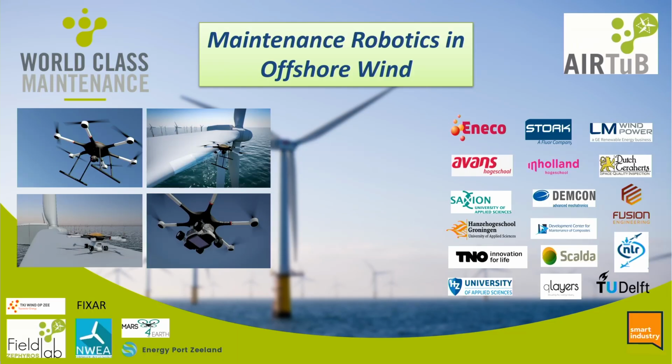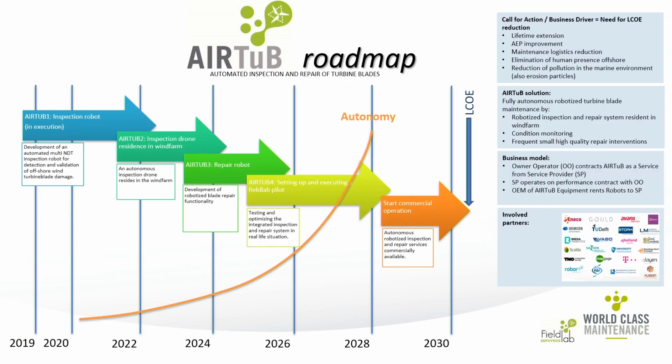This is an overview of maintenance robotics in offshore wind, and AIRTuB is our project in this field of business. As you can see, there are many partners in maintenance robotics in offshore wind that we work together with, and the majority of them are also involved in the AIRTuB project.